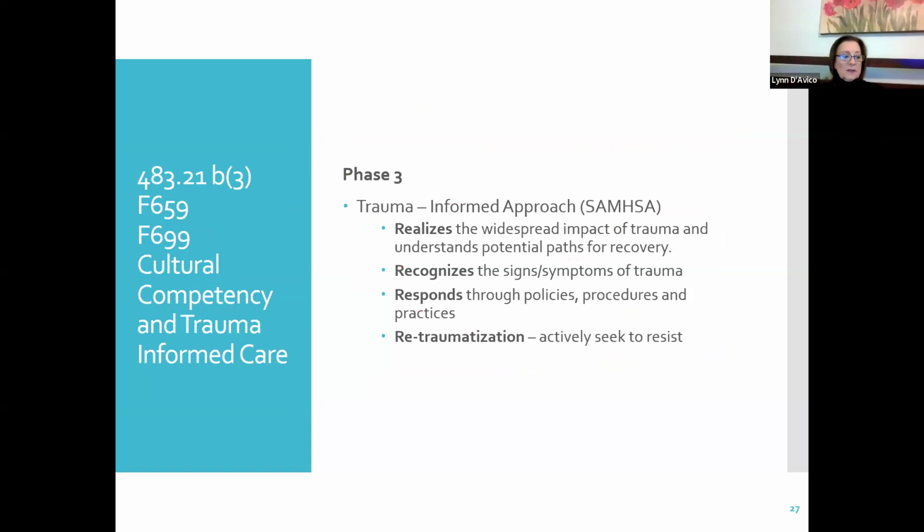So your SAMHSA is your informed approach. This is where you want to realize the widespread impact of trauma and understand potential paths for recovery. You want to recognize those signs and symptoms that I just talked about for trauma. You want to respond. And I like how this is, it's through policies, procedures, and practices.